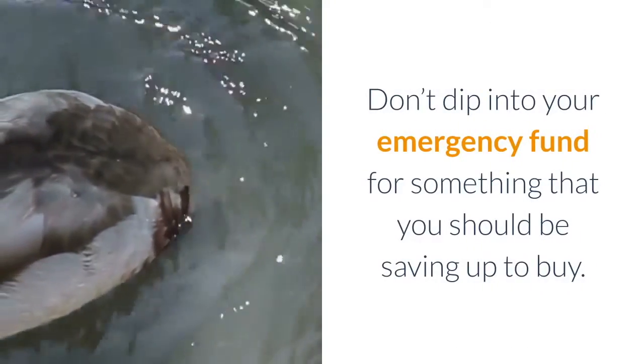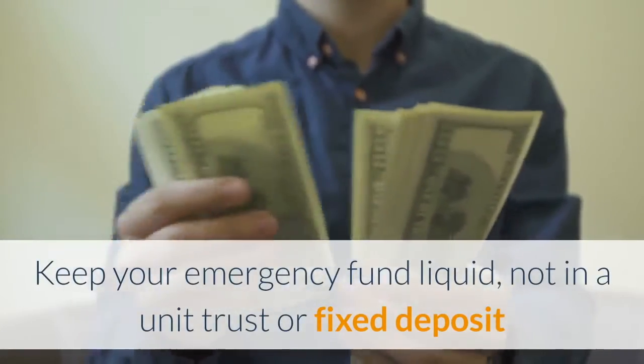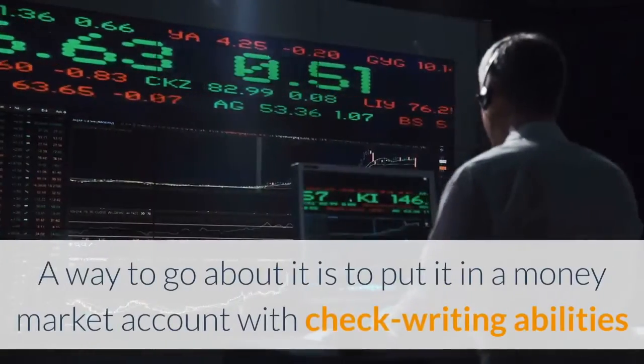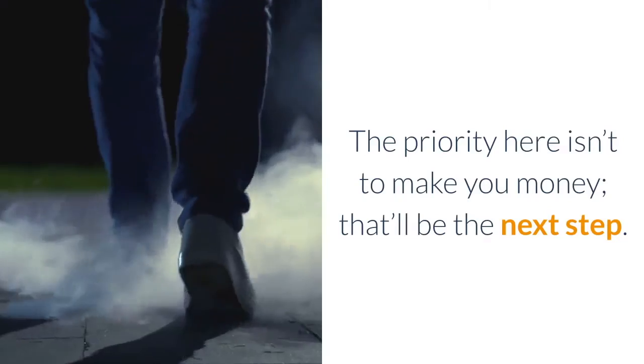Don't dip into your emergency fund for something that you should be saving up to buy. Keep your emergency fund liquid, not in a unit trust or fixed deposit that would incur penalty charges if you cash out early. A way to go about this is to put it in a money market account with check writing abilities and no penalties. The priority here isn't to make money, that'll be in the next step.